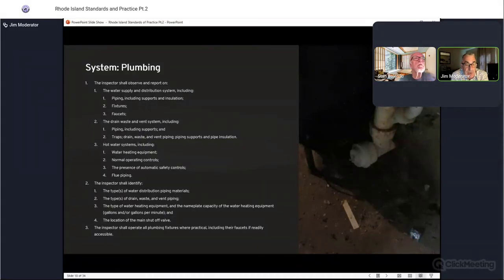The inspector shall operate all plumbing fixtures where practical and include their faucets if readily accessible. One of the things I always do, because the husband's usually following me around, I'll bring anybody over 8 years old, including the wife, to show them where the main shutoff is. And I really make a point of that. If there's a leak in the house and you freak out, this is where you go to shut the water off. And I've gotten 2 calls in about 15 years from husbands who are like, "Thank God that you showed her where that was because we had a pipe burst. She ran downstairs, shut the water off, and there's basically no damage." So it's important to do that.